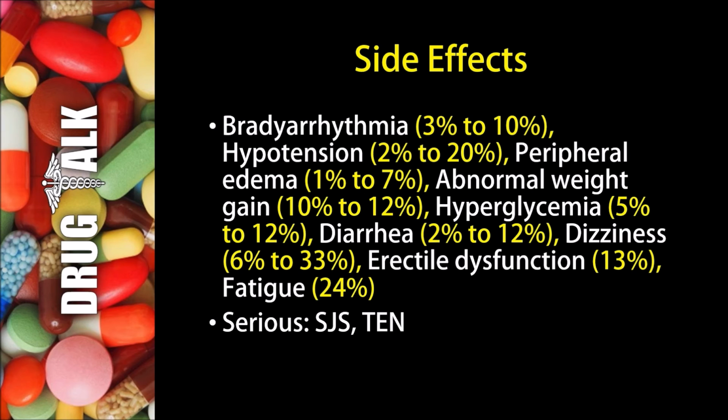Hyperglycemia or high blood sugar may happen 5 to 12% of the time, and 2 to 12% of patients may experience diarrhea. 6 to 33% of patients may experience dizziness, and 13% may experience erectile dysfunction. Fatigue happens 24% of the time. Now, some more rare but serious side effects would be Stevens-Johnson syndrome or toxic epidermal necrolysis.